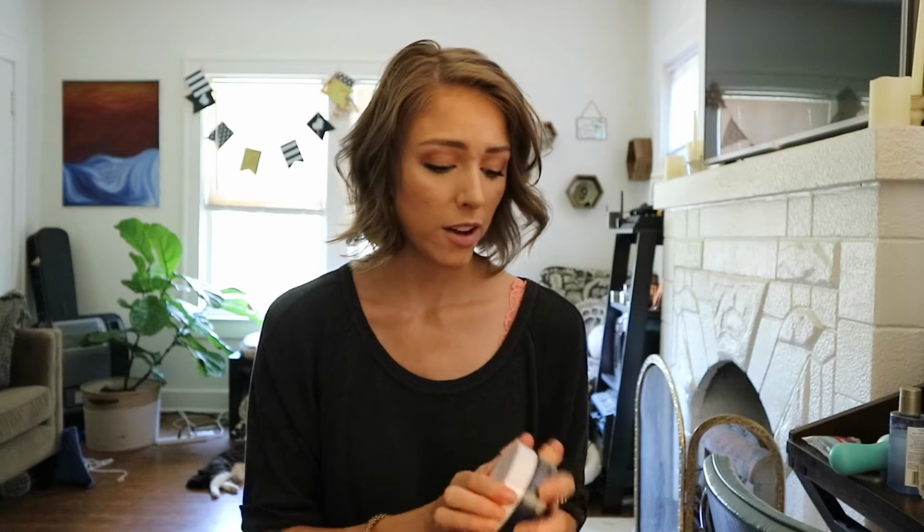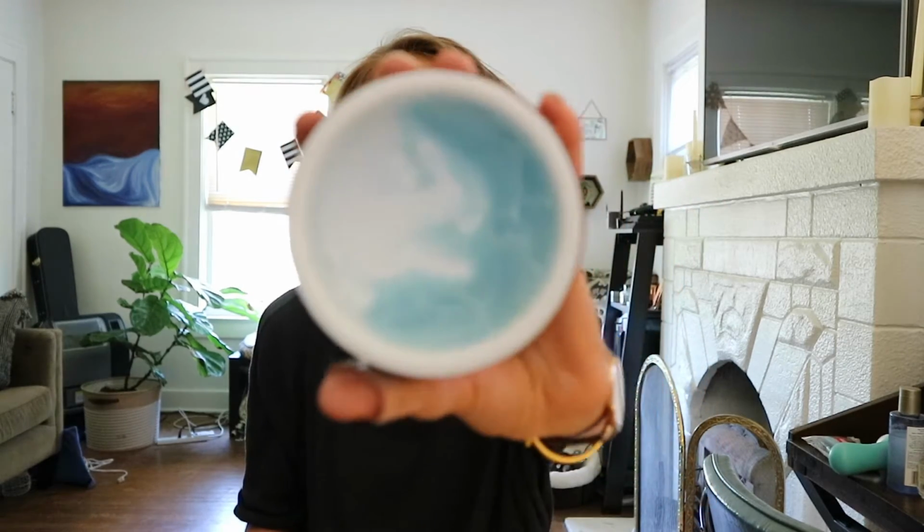And I do not use this to actually cleanse my skin. I've been looking at reviews online for this from Sephora and people saying that they don't like it as a cleanser. I don't use it as a cleanser, so I can't attest to it that way. But I've been through 2 or 3 of these already. This is my 3rd or 4th, I can't remember which. And I really, really like it.